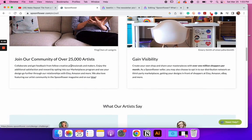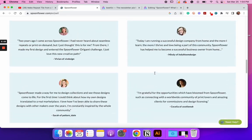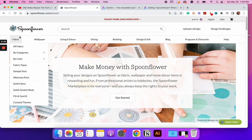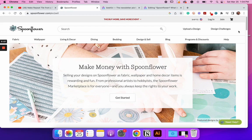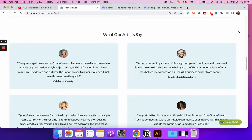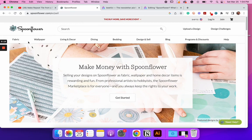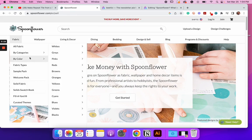Here, you join our community of over 25,000 artists, gain visibility and so forth. So I just wanted to share this visual with you. Check out Spoonflower. It's a new discovery for me. Yes, it is print on demand. But if you're already creating digital items to sell, you could also transition some of those designs and files that you're selling as digital into other revenue streams like print on demand. And more importantly, I firmly believe that the market of doing fabric patterns is just totally untapped and unmatched. There are so many opportunities there.